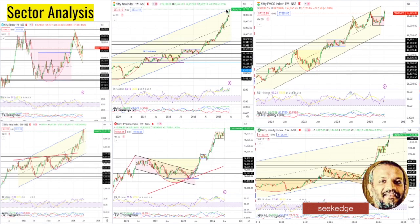Auto index at the very top, breaking out, extremely bullish. We have to be cautious. Nifty breakout will begin from the flag pattern, and momentum is bullish, trend is bullish. It is at the all-time highs. You have to be cautious. FMCG has finished the consolidation and has broken out from the box pattern, and momentum is trying to get into the bull zones in the medium term. Trend is also bullish, so you could take long positions.